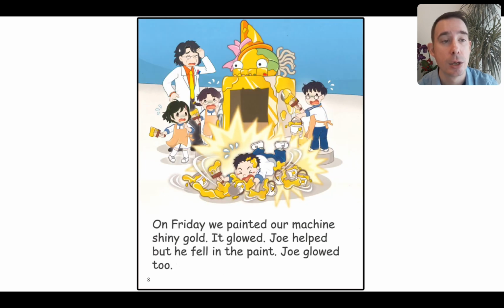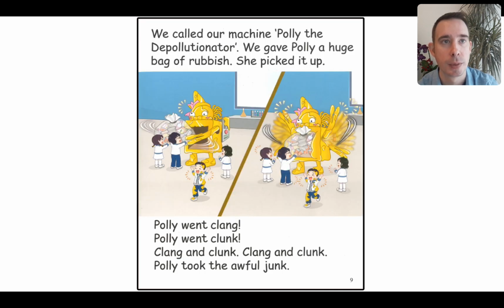On Friday, we painted our machine shiny gold. It glowed. Joe helped, but he fell in the paint. Joe glowed too. We called our machine Polly the Depollutinator. We gave Polly a huge bag of rubbish.